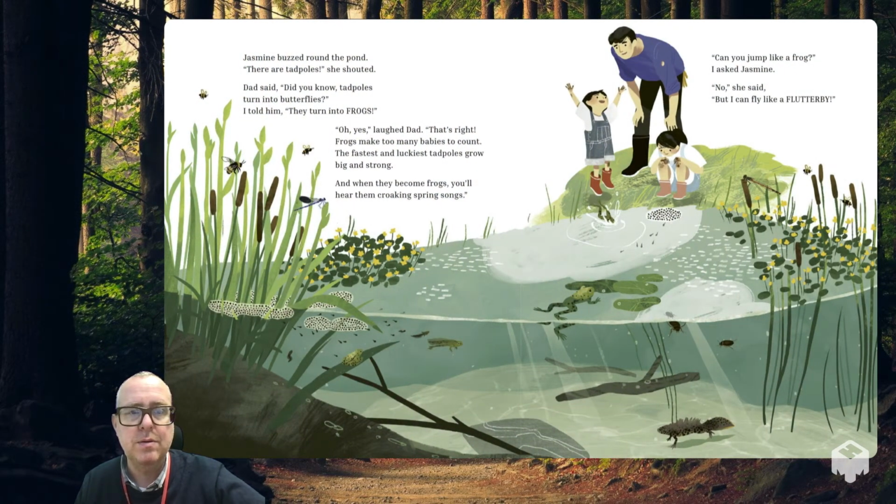Jasmine buzzed round the pond. There are tadpoles, she shouted. Dad said, do you know tadpoles turn into butterflies? I told him, they turn into frogs. Oh yes, laughed Dad. That's right, frogs make too many babies to count. The fastest and luckiest tadpoles grow big and strong. And then they become frogs. You'll hear them croaking spring songs. Can you jump like a frog? I asked Jasmine. No, she said, but I can fly like a flutterby.